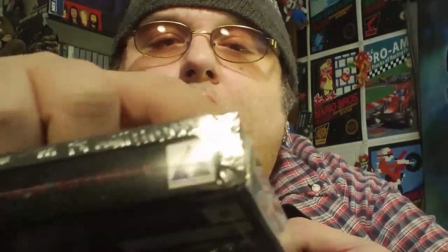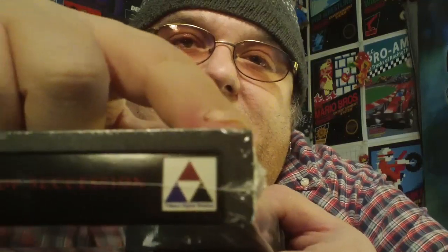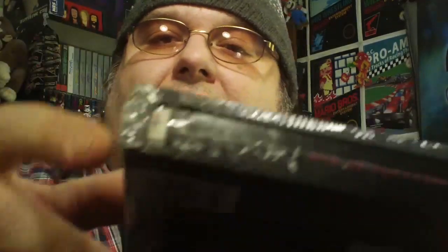The shrink wrapping is pretty much on there. It's starting to come up in a couple little spots right there, around the corners, because they're plastic. It's starting to come up just a hair right there as well. But it's not unraveled, but it is starting to pull loose in spots, so I baby it so it doesn't come off any worse than it already has.